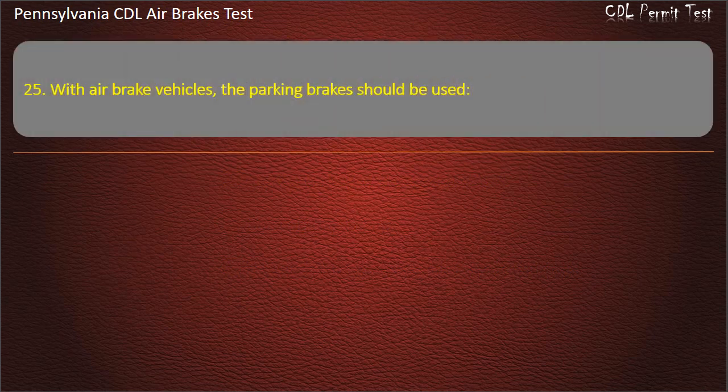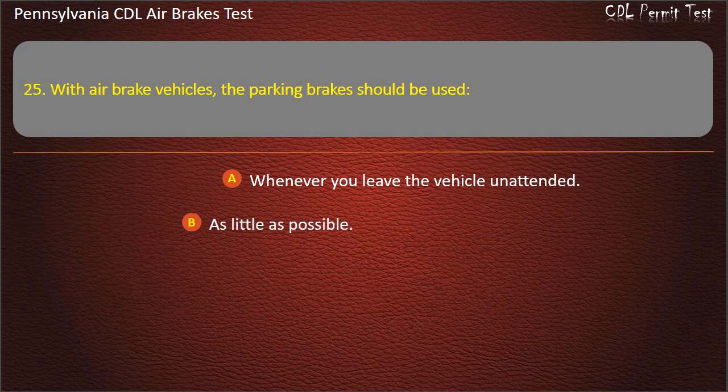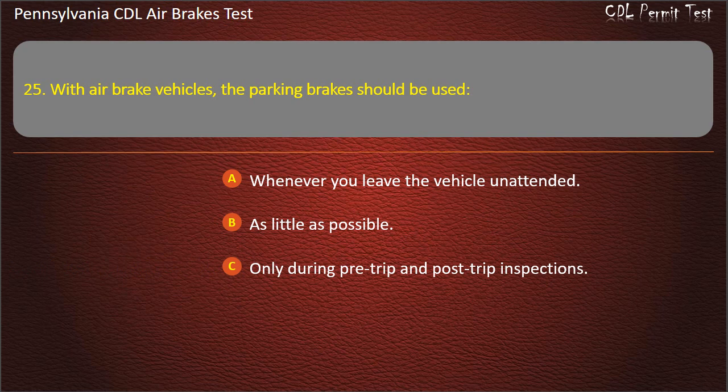Question 25. With air brake vehicles, the parking brakes should be used whenever you leave the vehicle unattended. As little as possible. Only during pre-trip and post-trip inspections. Answer. Whenever you leave the vehicle unattended.